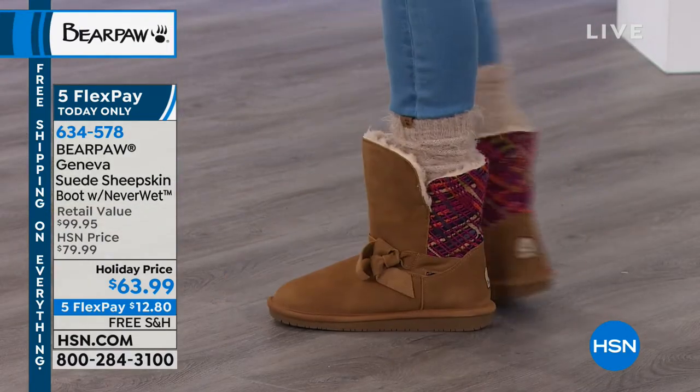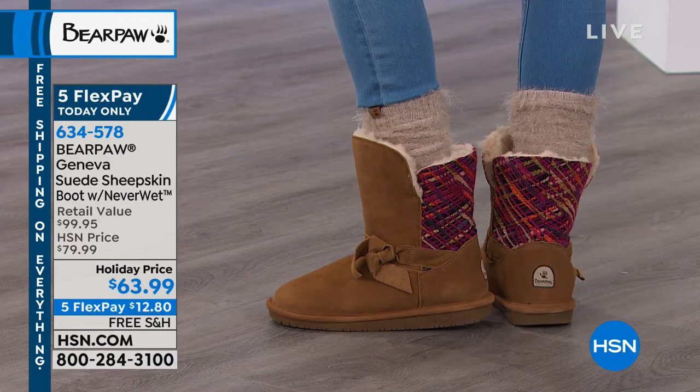And I want to ask you, too, because we're offering this in whole sizes. So what if you're a half size? How are you going to go? BEARPAW is the easiest sizing in the world because it only comes in a whole size. So if you're a half size, always go up. We want to make sure that you have enough room for a sock if you choose to do that.